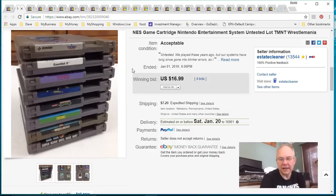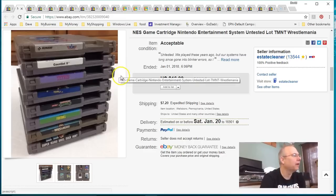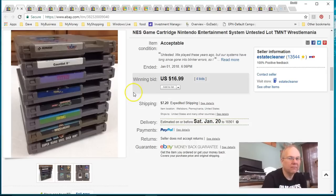This was the very last lot of my NES games, as far as I know. I don't think I have any more around anywhere. There's 8 of them. I listed them December 7th, sold January 1st, and I got $16.99. I think I was running them at auction. Yeah, it was an auction, 4 bids, $16.99. I probably had them all the way down to $9.99, and they bid it up to $16.99. So, all right, next.